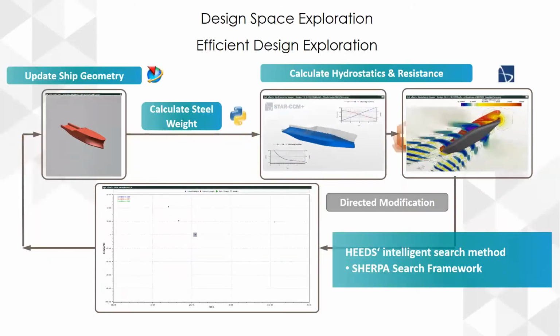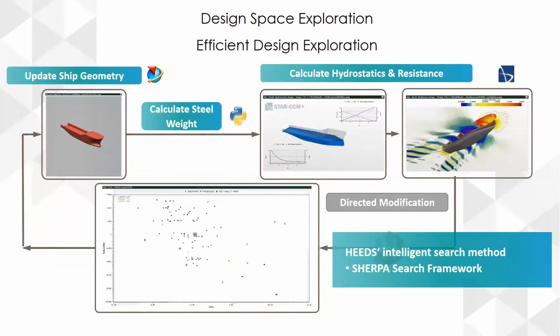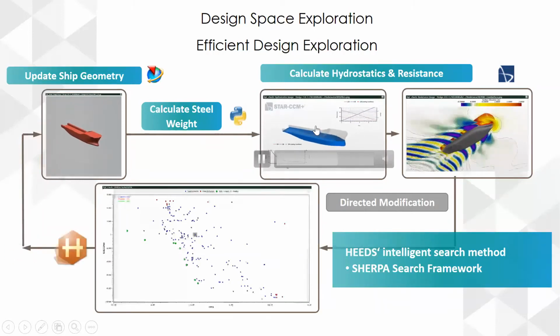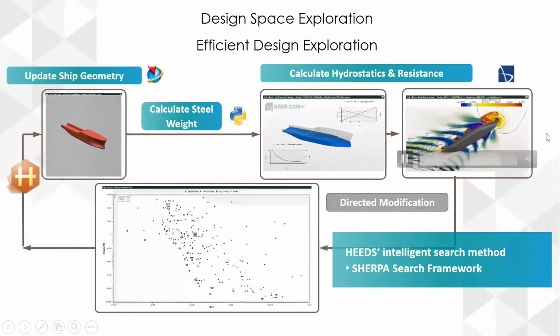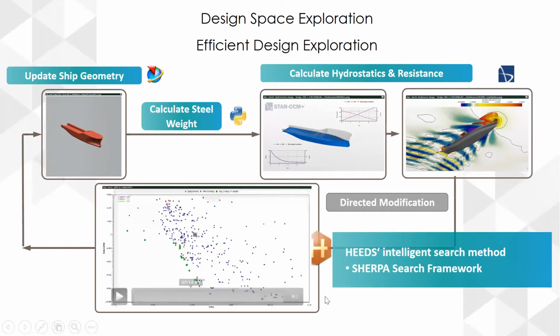And then when it's set up in a HEEDS loop, you can see that basically NX and Star-CCM+ we use for the geometry creation, which is the box on the left here. Then part of the loop is to calculate the weight of the steel in the ship for that geometry. Then Star will do a hydrostatic calculation to figure out the sinkage and where the ship will actually float. And then that data is passed on to a full Star-CCM+ CFD model for looking at the flow around the ship. And so again, you can visualize that this is quite a sophisticated model. The CFD was quite lengthy, but by doing it automatically, it can be left to run continuously and evaluate a lot of designs.